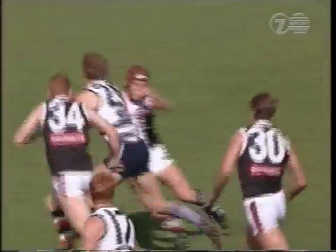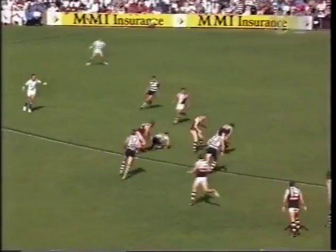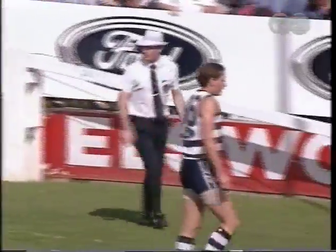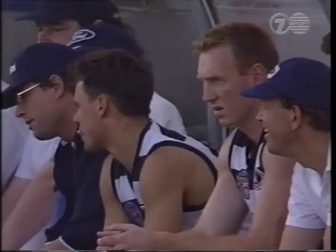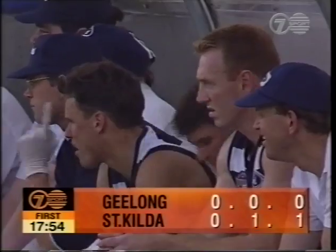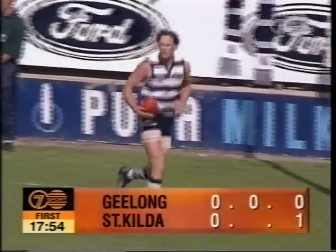McKinnon did nicely in a tight situation. Dragged down. Coughlin from 45 metres out off his step. Misses behind. Opening score. Barry Stoneham back on the bench again today. They'll ease him back.